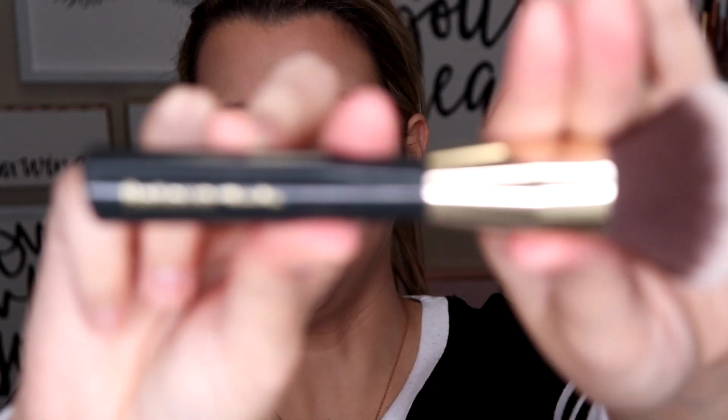I'm going to go in with this brush that I just mentioned, and we're going to go in with the blush. So, nice peachy tone. It's definitely pigmented. That is super pretty, y'all. And I like that brush. Just saying. Alright, now let's go in with the highlighter.